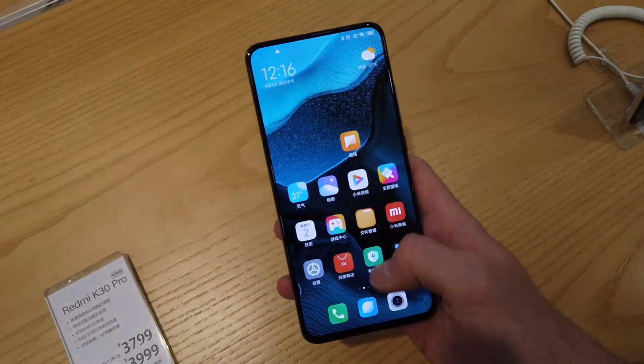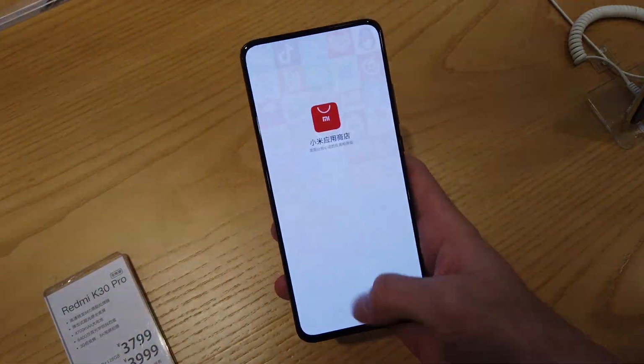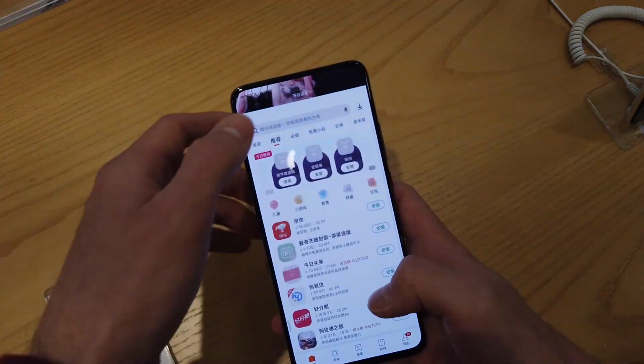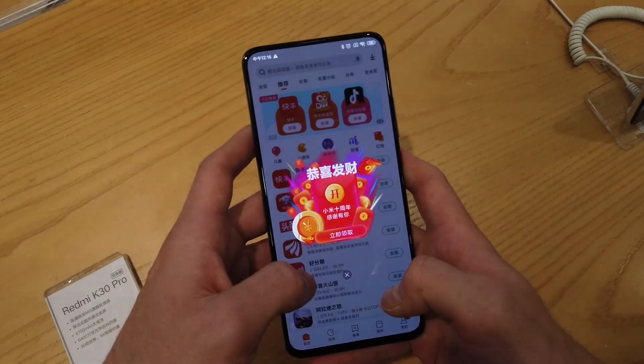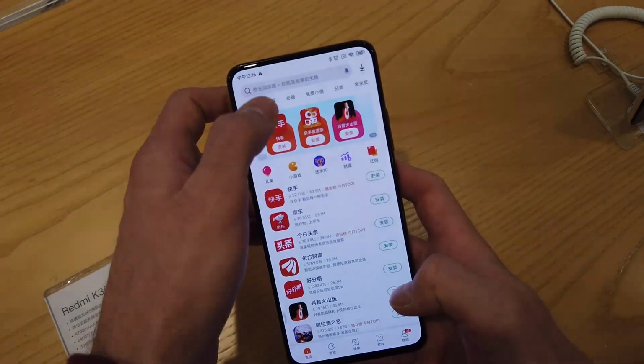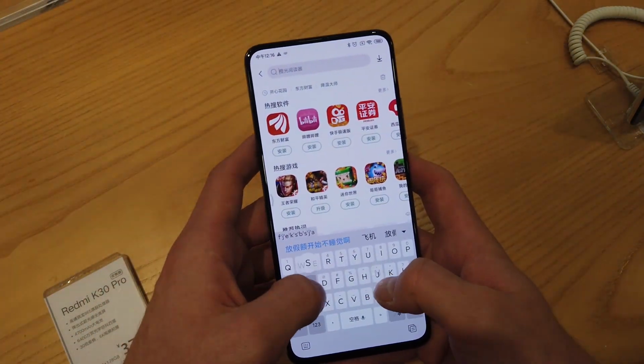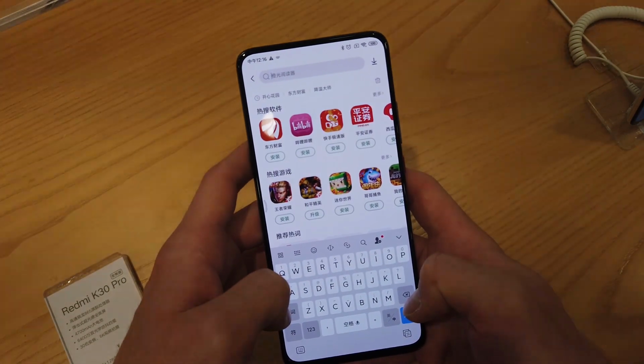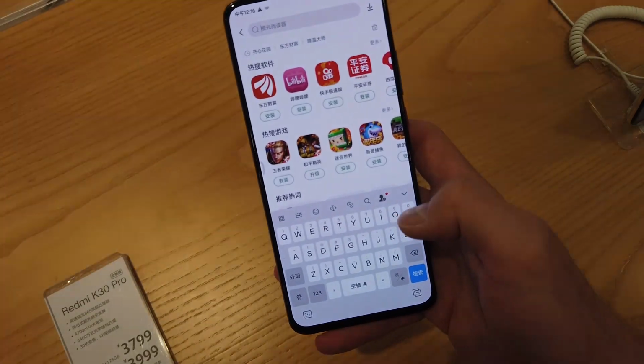A big area they have improved on is the stepping motor, because I actually own the original K30 and the haptic feedback isn't great, whereas on this K30 Pro it felt super satisfying and really clicky. Sometimes it is the small things that sort of improve the overall user experience of the phone, and that definitely has been improved a lot.